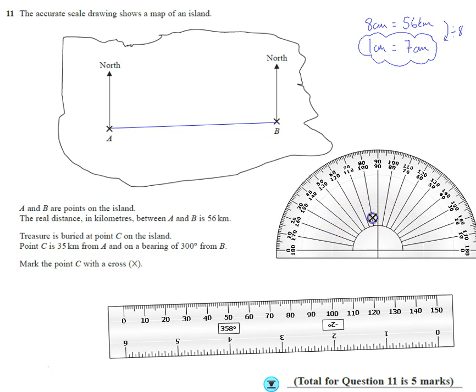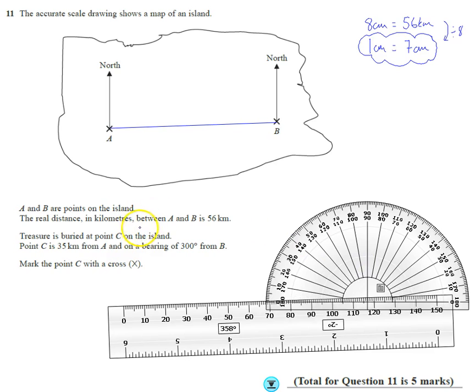It says treasure is buried at point C on the island. Point C is 35 kilometers from A and a bearing of 300 from B. Well, the 35 kilometers from A, I can't really do. All I would do is use a pair of compasses and measure 35 kilometers.